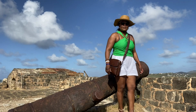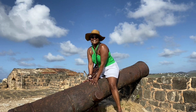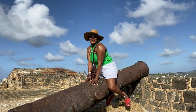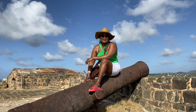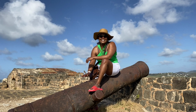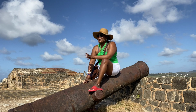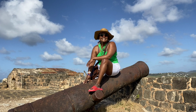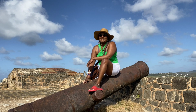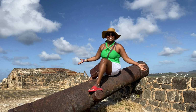Special Sunday I had. Hey, I'm sure there were much better uses of this cannon than me posing right here. It's just so much fun to relax on this right here. It's amazing, what can I say?